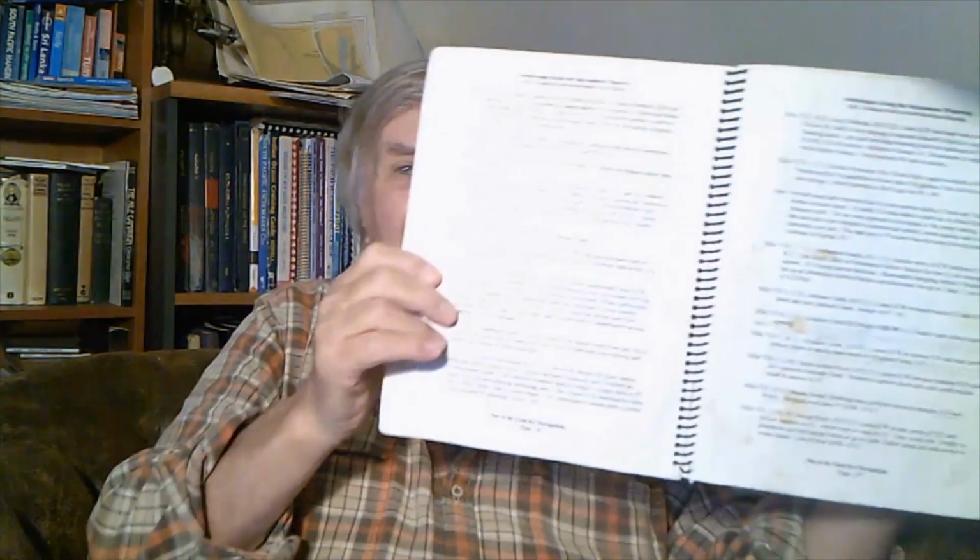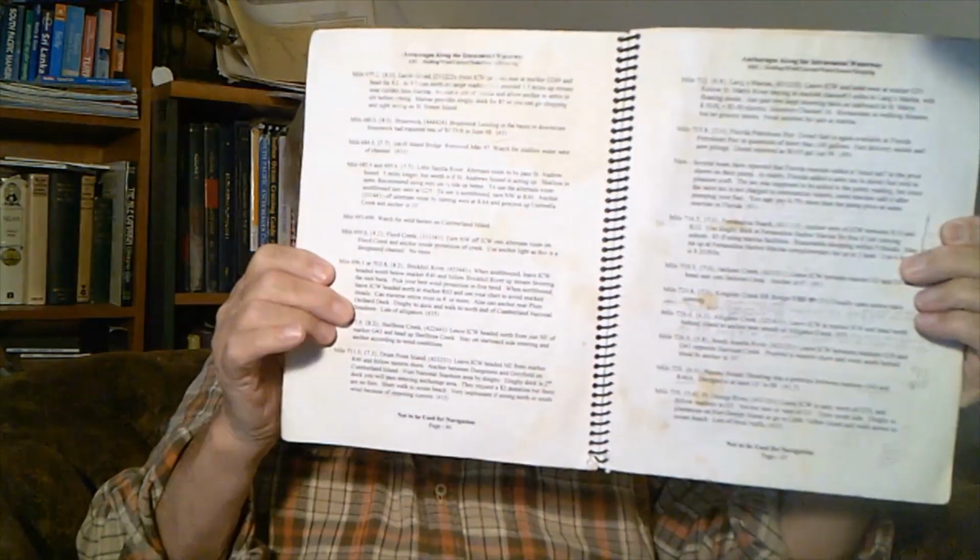I don't know if you can see, but it is annotated with my notes, and I use this every day. You can actually do virtually the entire trip, with the possible exception of Fort Lauderdale and around Norfolk, Virginia, without ever going into a marina. You can anchor everywhere, and this book by a guy called Skipper Bob lists them all. It is an excellent, absolutely essential book for doing the trip.